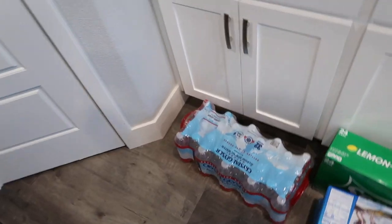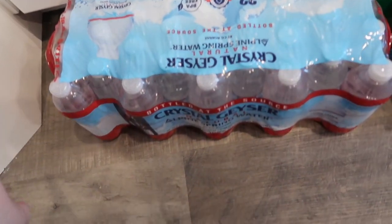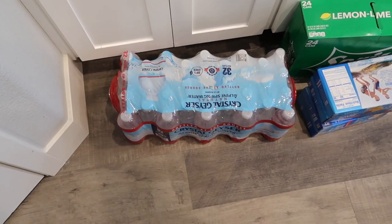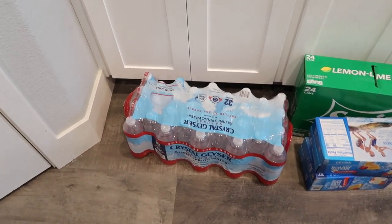Okay, to start off, I'm going to show you the big stuff that's on the floors. So I did get a 32 case of bottled water. We go through a ton of bottled water at night mostly. It just works for us. We do have filtered water as well. It just kind of depends what kind of mood we are in.